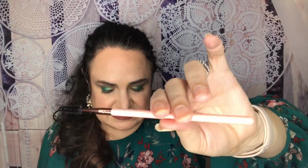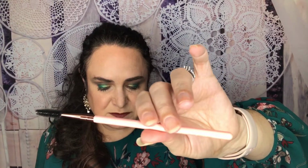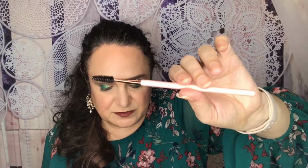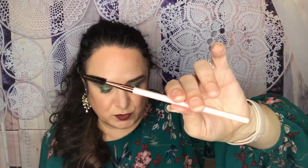So the Luxie 201 Rose Gold Brow and Lash Brush is ideal for shaping and grooming brows before makeup application and to brush out excess powder, pencil, or pomade. This also can be used to remove excess mascara and unclump lashes. My lashes get easily clumped, so I'm excited about that. The Luxie Signature Rose Gold Brush line features premium soft synthetic bristles encased in rose gold ferrule atop a chic pink handle, making them not only functional but a beautiful addition to your vanity. I really do like the Luxie brushes, you guys. They hold up really well, and for $4, I mean, yeah.